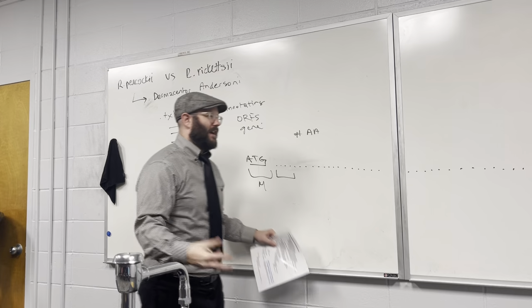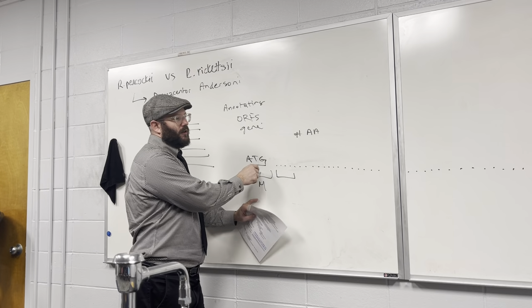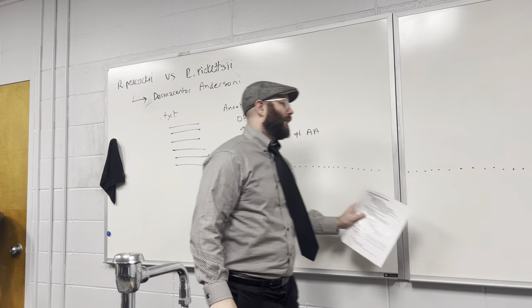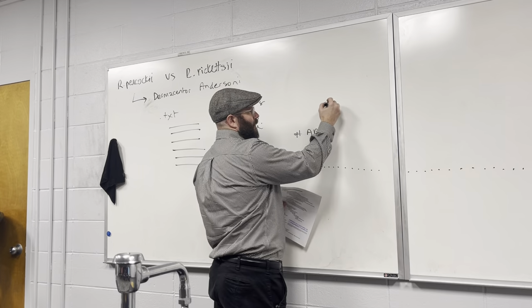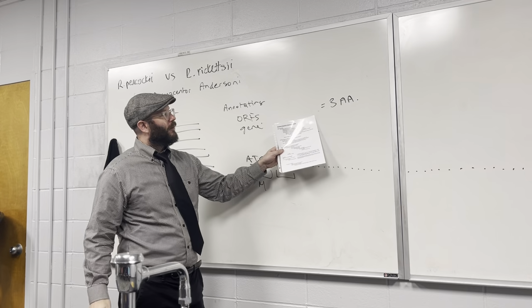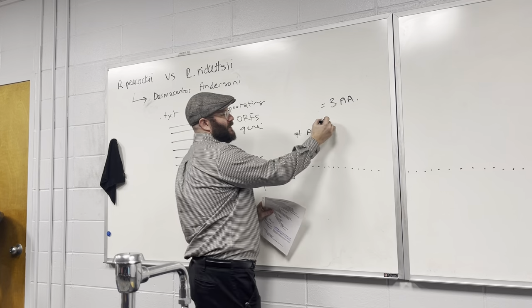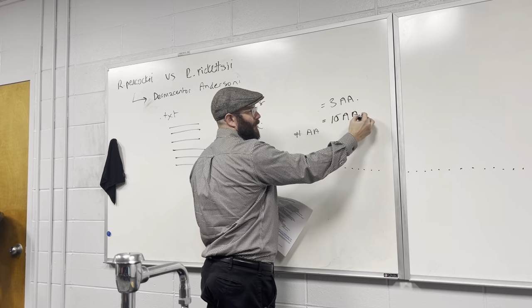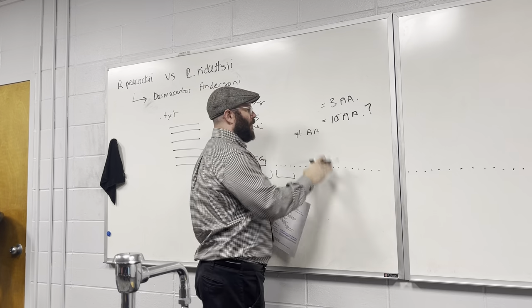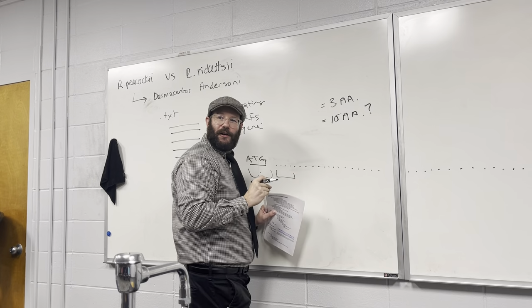Okay. So say from this start codon, this theoretical start codon, to the next stop codon, let's say it was 3 amino acids long. Is that an ORF? No. Let's say it was 15 amino acids long. Is that an ORF? I don't know, maybe. Yeah, you don't really know. So at what point do you think you know it's an ORF?